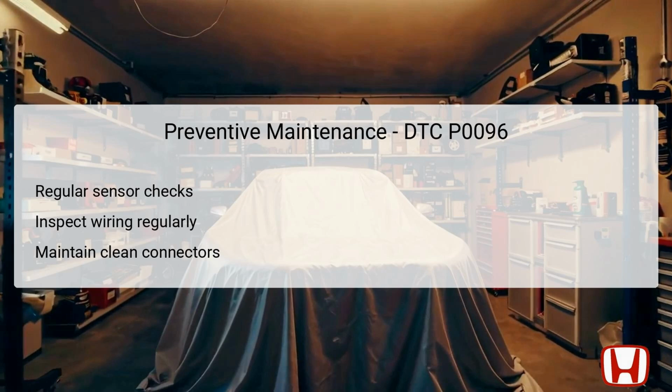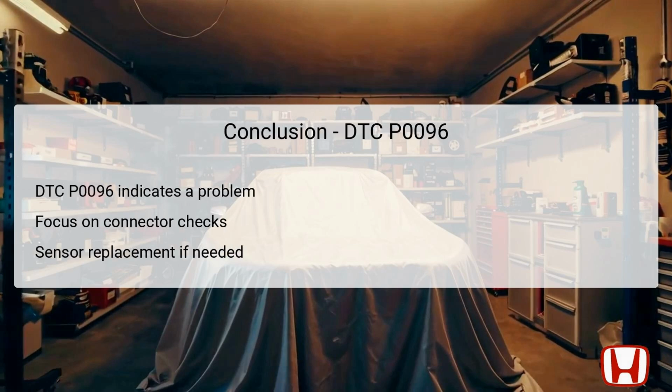An established routine that includes these checks will help ensure dependable performance and longevity of the sensor system. Collaborating with a certified technician for periodic assessments can also help in identifying early signs of wear before they lead to significant problems. In summary, DTC P0096 signals an issue with the IAT sensor 2, necessitating immediate attention.